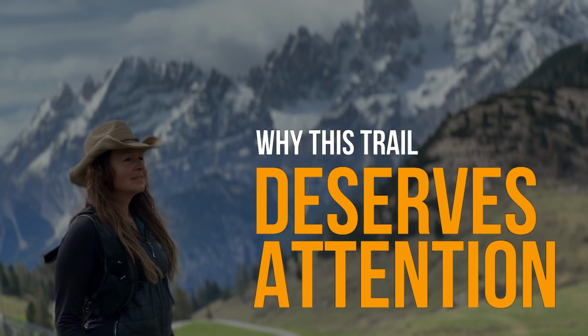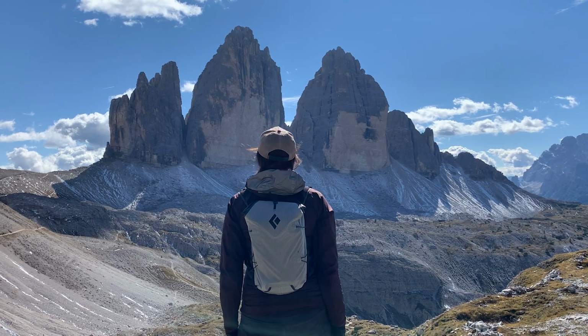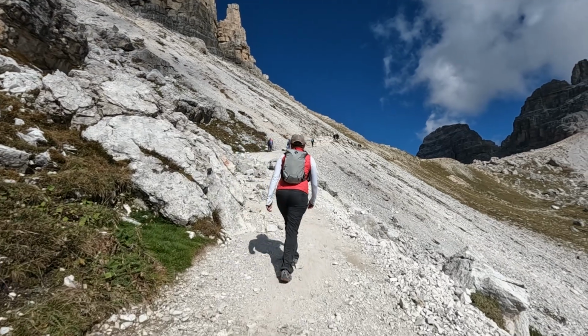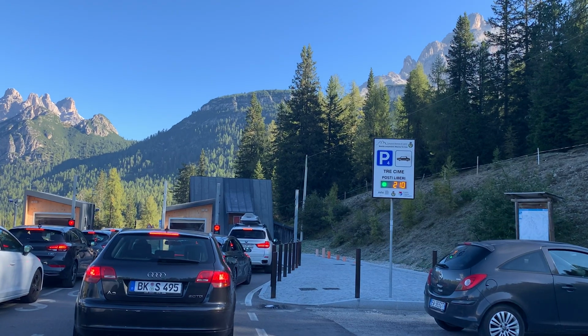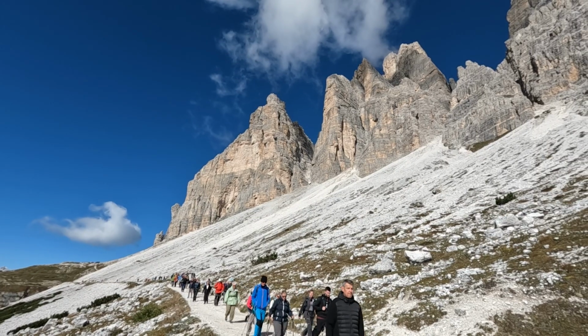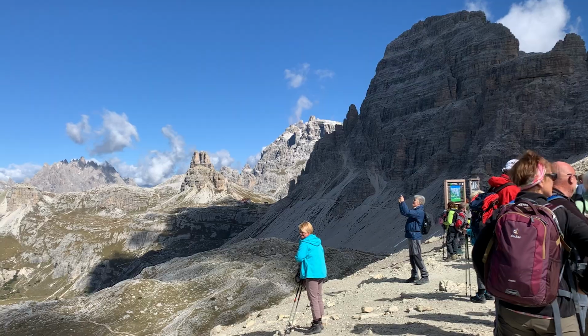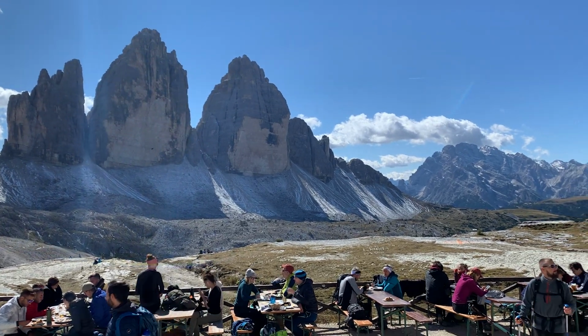Let's first break down why this trail deserves attention. Look, Tre Cime is iconic. Personally, I have done the loop where you hike around these iconic 3 peaks and stopped at a hut with a plate of bolognese, enjoying the views. But the biggest challenge I faced is that the parking lots were crowded. You're sharing this experience with hundreds of other people and just trying to find a moment of stillness where you feel like you can appreciate the place and not just trying to get a quick photo. This location, Tre Cime, gets tens of thousands of visitors every single year.